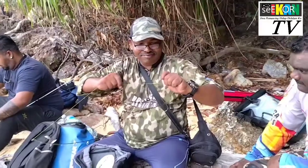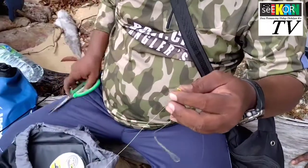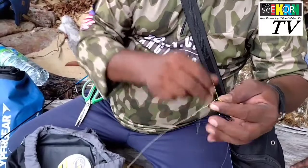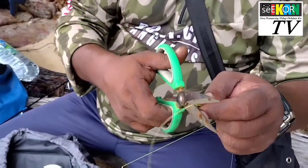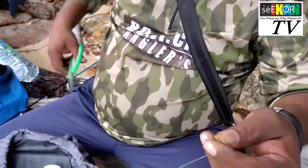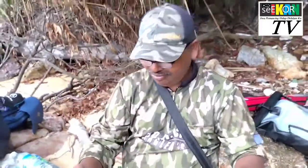Power test, okay, nice power test. Let's snip that off, okay guys. Just snip off only, no need to burn or anything. Okay, nice. Leader to mainline FG knot, very fast indeed.